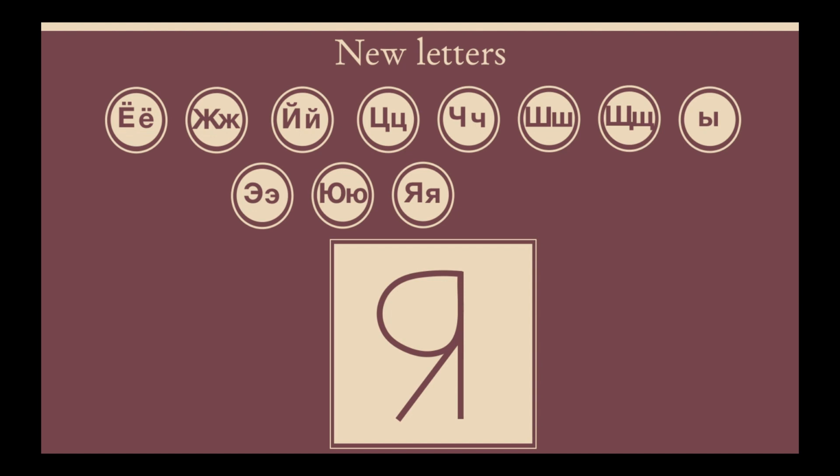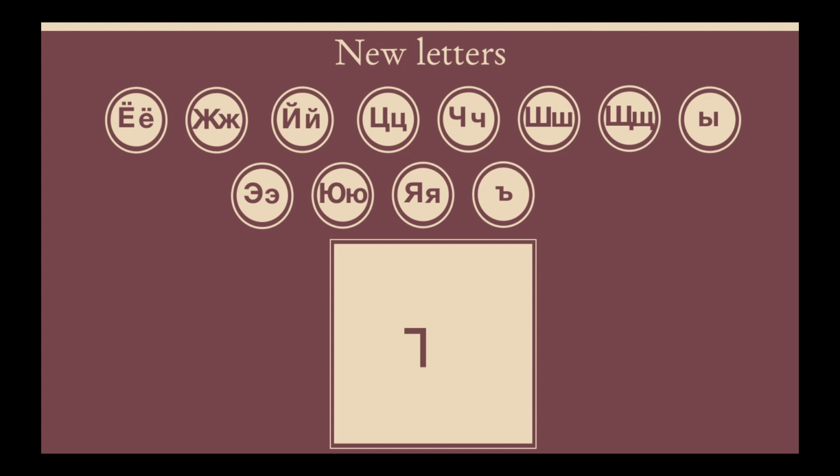Letter Ya. There are also two letters that have no sound. They have a function in the language, but they don't make any sound. So we call them a hard sign. This is how we write it. And a soft sign. This is how we write it. You will learn about their function in the following lessons.